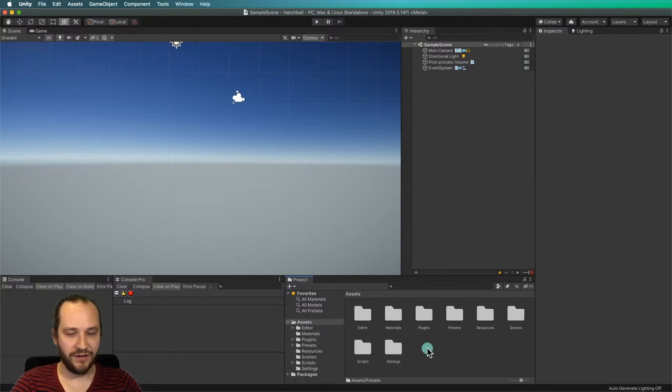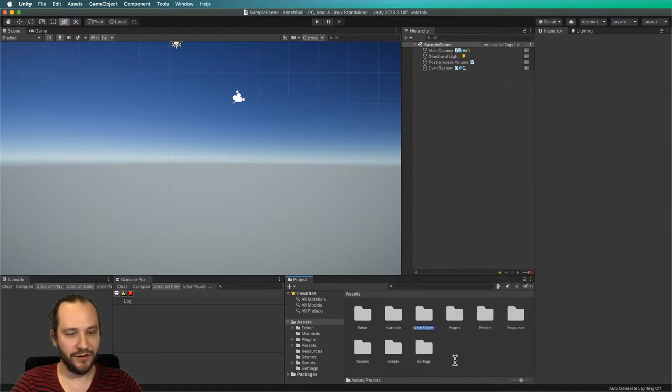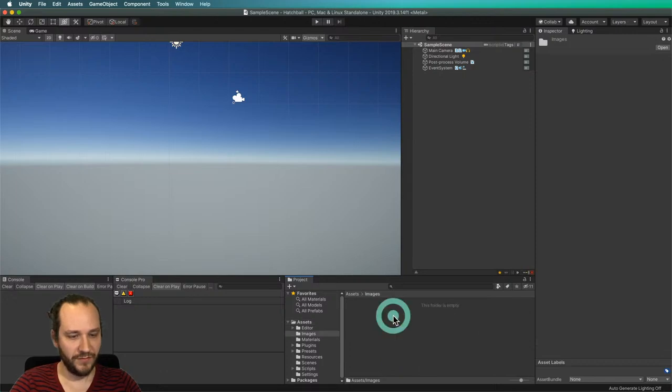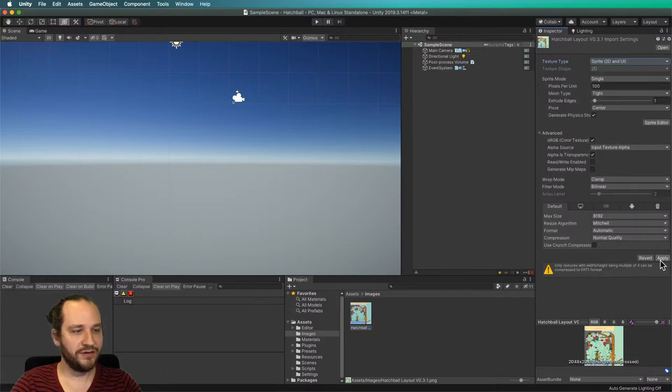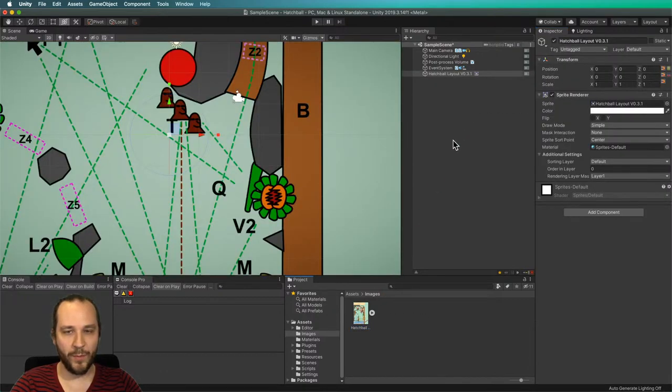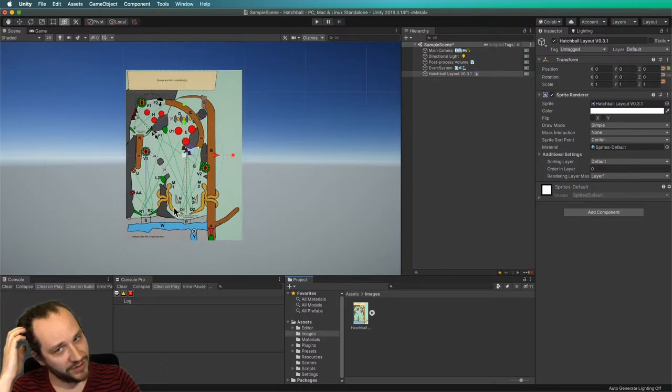It's a lot better. What I'm going to do now is what I wanted to do: create a folder, and the folder is called images. In the images folder, I'm going to get that layout image. There it is. This is my image, and I'm going to make it into a sprite so it doesn't need to be square and stuff. There we go. And now I can put it into the scene. Boom. There it is.